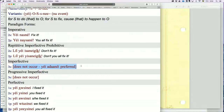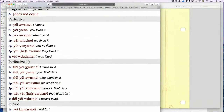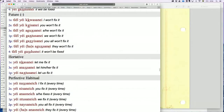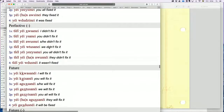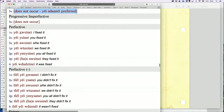So it's either incomplete or complete from the Tlingit way of looking at it. And so you usually talk about this in either the perfective form or the future form or the command form. You can have hortatives and other things like that, but those ones are much more unusual in any verb. So it really comes down to how you conjugate it in terms of looking at it from an event perspective.